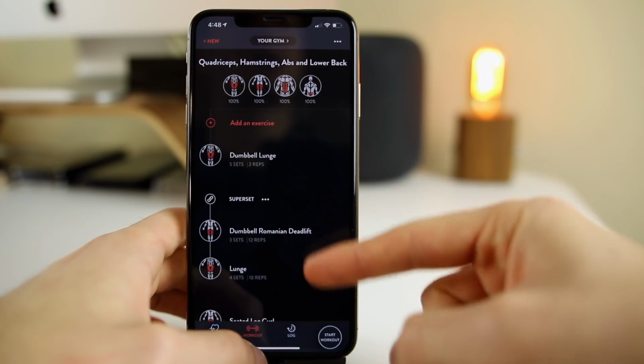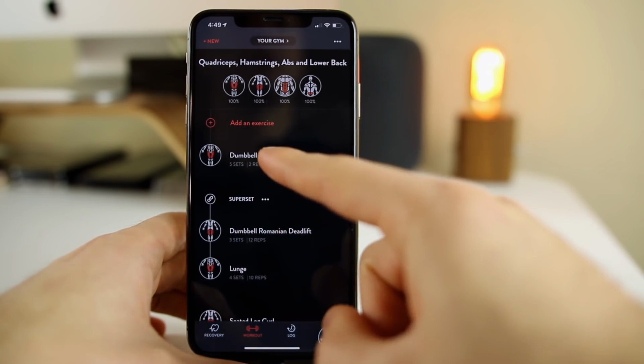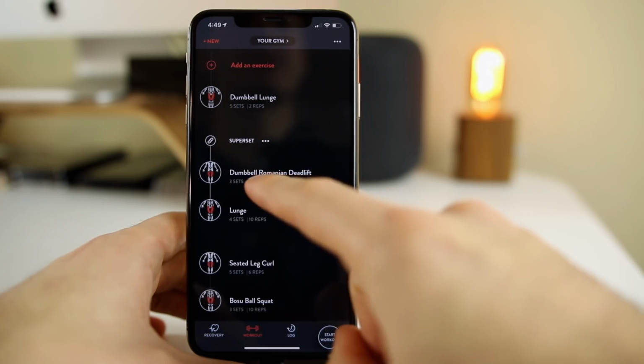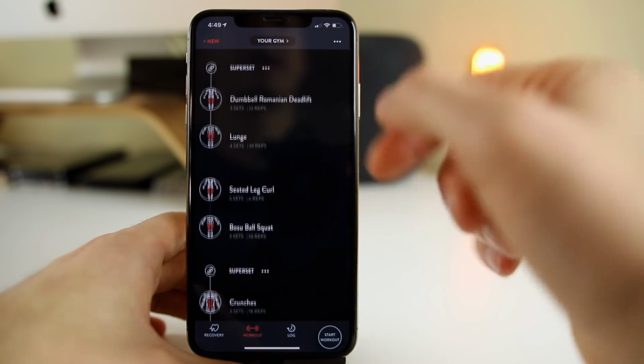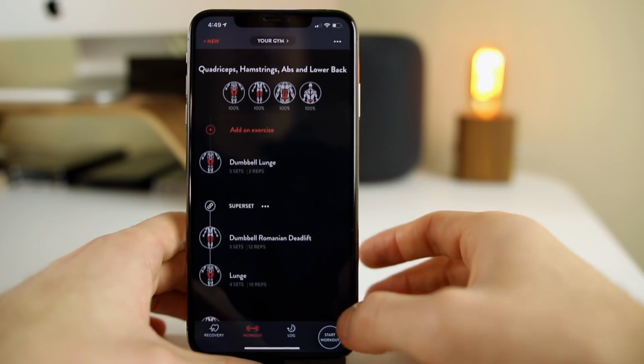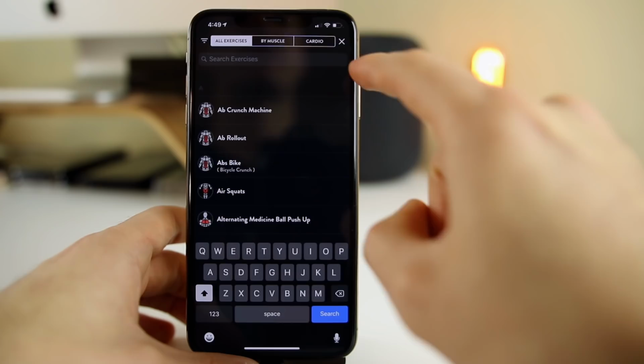And in this workout tab right here, these are actually recommended workouts that you should do. So it's telling me to do a dumbbell lunge and then a superset of dumbbell Romanian deadlift and lunges in one superset. And then it shows to do all these things right here. So this is actually really cool, and you can add your own exercise in here as well if you don't want to just have recommendations.